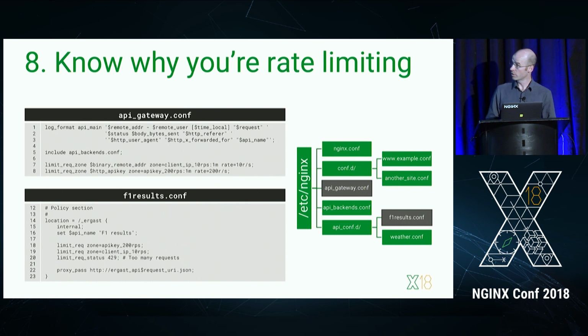In the f1 results.conf file, we simply apply those rate limits where we want them. We might apply it to the entire policy section, or we might apply it to those individual location sections if we want different rate limits, either for different microservices or for different resources in our API. One other thing to point out on line 20 is that we can control what status code we return. By default, NGINX will return a 503 if we exceed the rate limit, again, kind of some web server origins of that default. API clients and API gateways typically will be sending a 429, so that's what we've configured here. We can set that globally, or we can set it here again in our policy section.